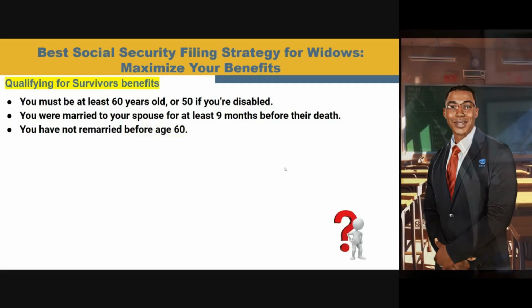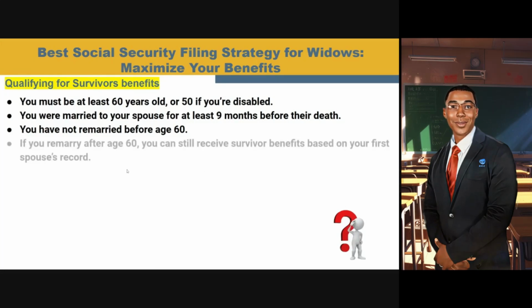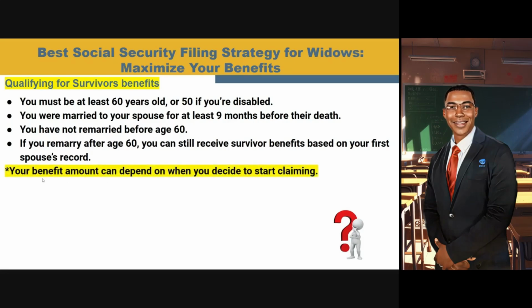It's very important to understand these particular rules when it comes to your survivor benefits. Because if you do remarry after the age of 60, no matter what the situation may be, you still could receive your survivor spouse benefits based off of your first spouse's record. Another important note that I want to add here is that your benefit amount will depend on when you decide to start claiming those benefits. And I'm going to cover that a bit more in today's lesson.